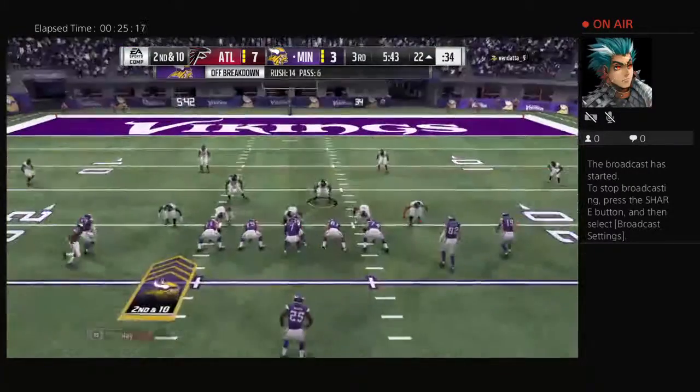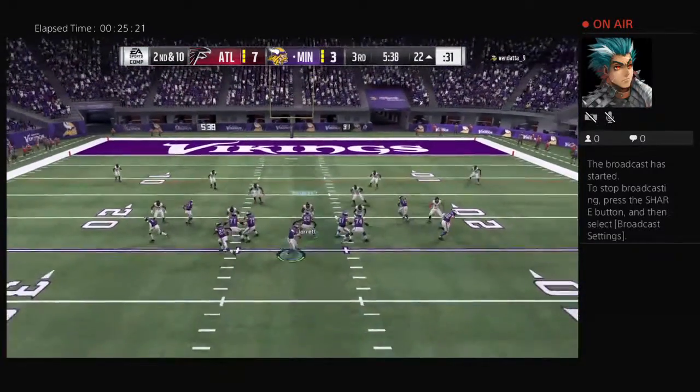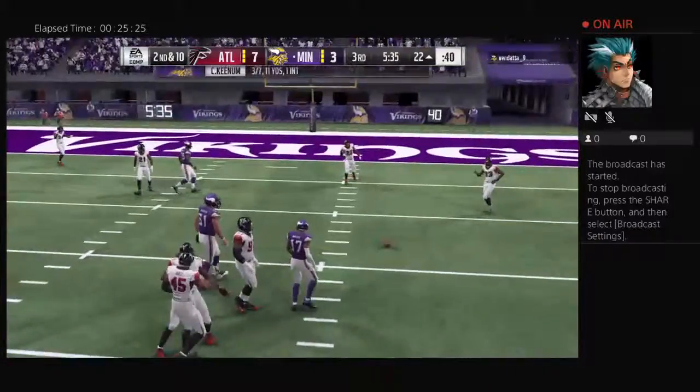Well, there was no blitz. That was just a draw play that, to be frank, didn't fool anybody. Did we hear the entire stadium screaming draw? Because it felt like everybody was all over that play, and the defense won that battle.